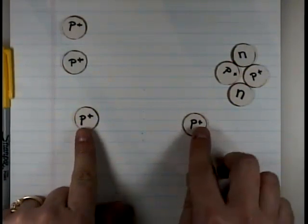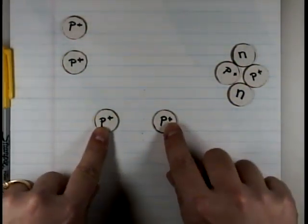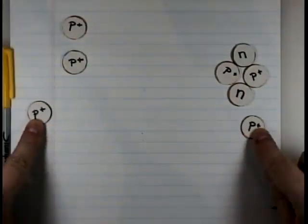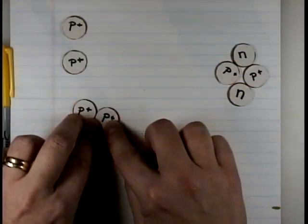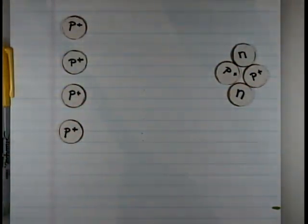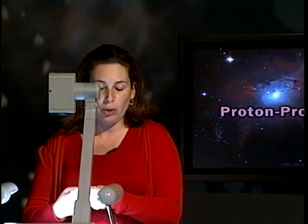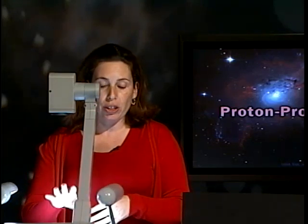Now, for fusion to occur, remember that these particles need to be moving really fast because the protons are both positively charged. So if they get close to each other, they will end up repelling and move away. So they need to be traveling super fast to really get close to each other. That's why fusion only happens when you have very high temperatures and very high density, so that those protons are smashing into one another.